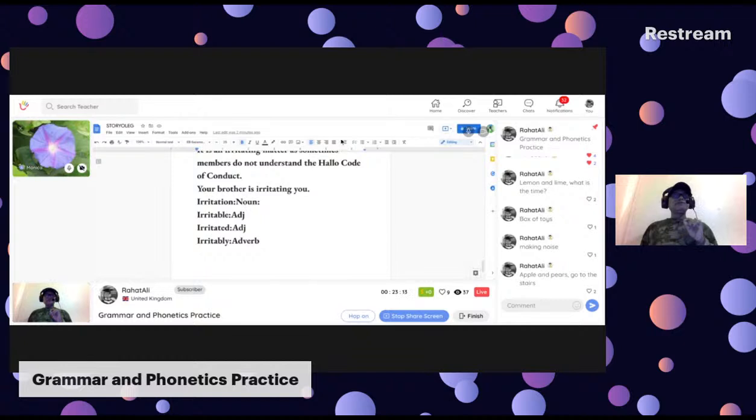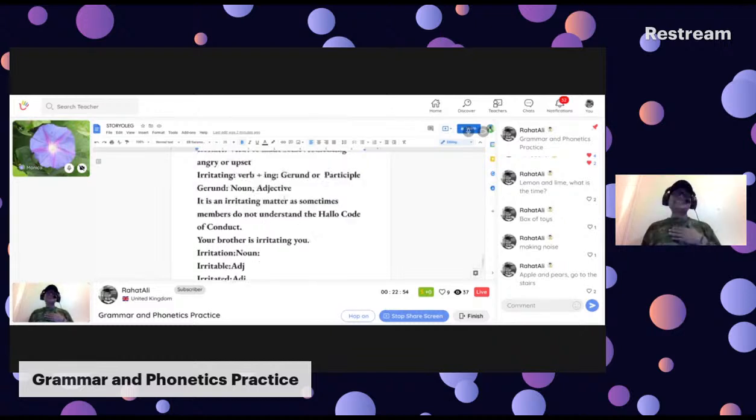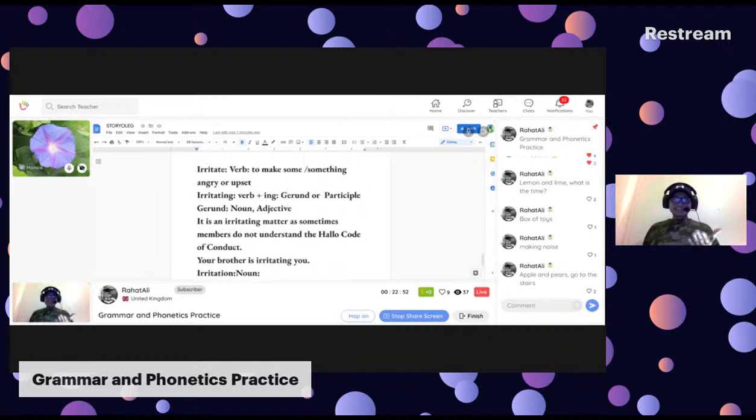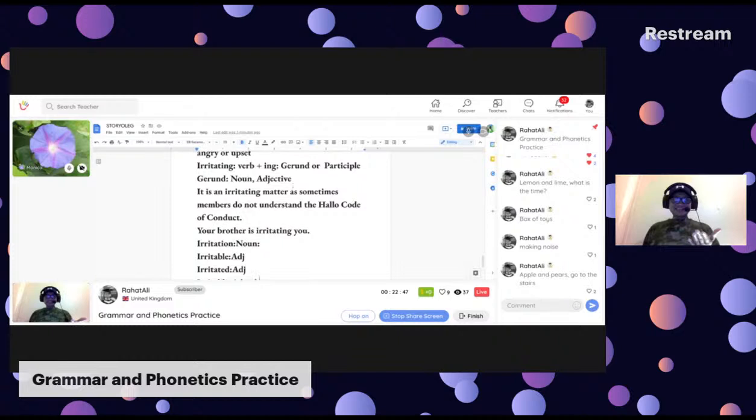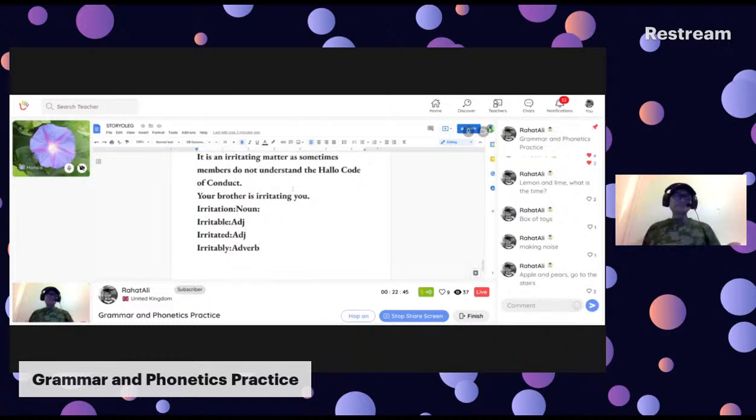Yes, teacher. Okay, it may seem to be difficult, but eventually you'll be able to understand. From one word, we can make different kinds of words. That's why sometimes people ask, how can I learn vocab? Look, this is one word we are learning, irritably. Look, irritate, irritating, irritation, irritable, irritated, irritably.